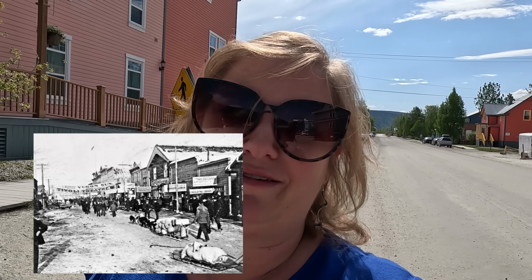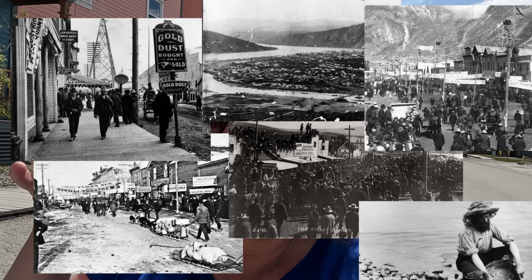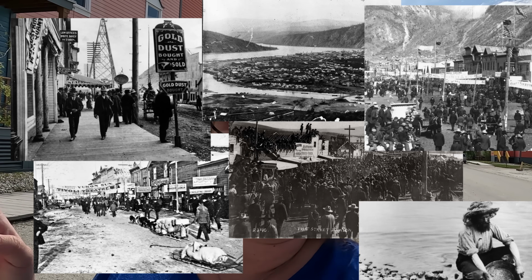Some information about Dawson City. It's not a city, it's a town. It used to be a city, and during the gold rush, this was the largest settlement north of Seattle. There are some really cool pictures around town of just hundreds, maybe even thousands of people condensed into the town. It's really neat. We're at the Westmark Inn.